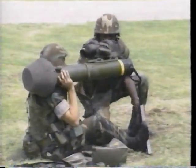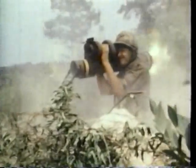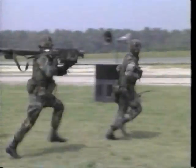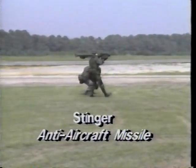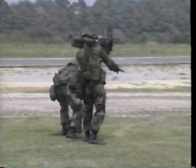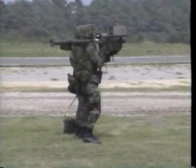Tanks are a constant danger to infantry on the modern battlefield, and the Marines use the man-portable Dragon-guided anti-tank missile and also the vehicle-mounted TOW missile launcher to knock out enemy tanks. For defense against enemy aircraft and helicopters, the Marines use the Stinger man-portable missile. The Stinger was first used in combat by the Afghan resistance in 1986 and has proved to be highly effective, even against sophisticated jet attack aircraft.